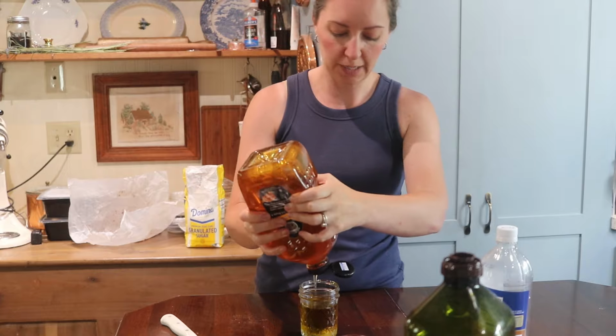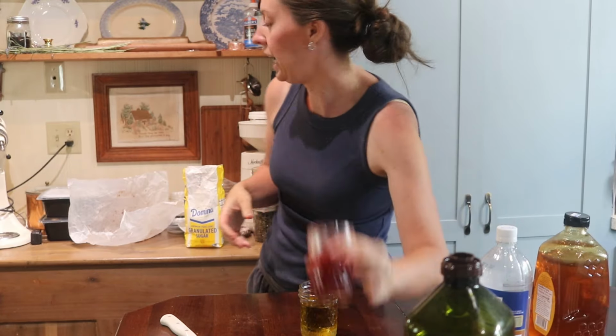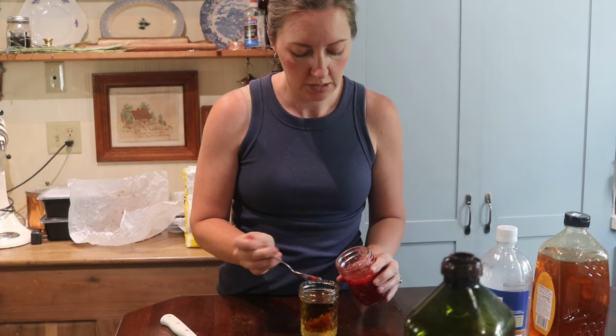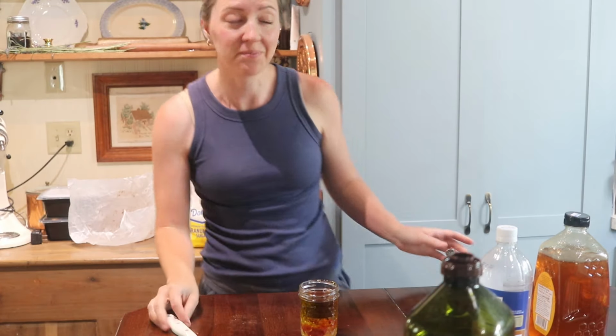I'm gonna do a heaping tablespoon of honey, and we're gonna add in some of this strawberry jam to flavor it. I'm gonna start with 2 teaspoons and give it a taste. And get a lid on it and shake it up really well.